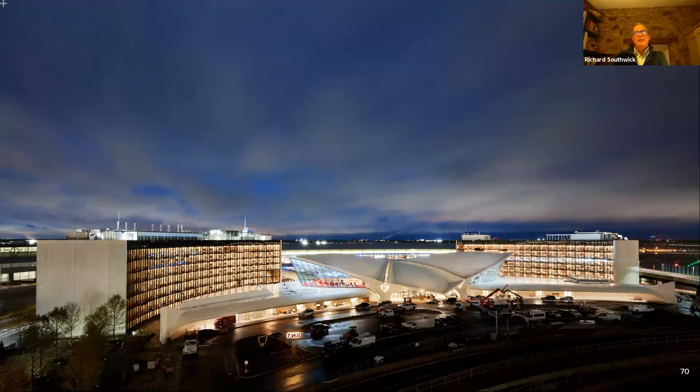Perkins and Will in the 1990s did a big underground expansion, basically where the conference center is. It was never executed, but they also saw how difficult it was to expand this. So what I was saying a little bit earlier, when JetBlue was built, this piece of property became absolutely useless as an airline terminal. And the fact that it's useless as an airline terminal basically guaranteed its long-term survival.